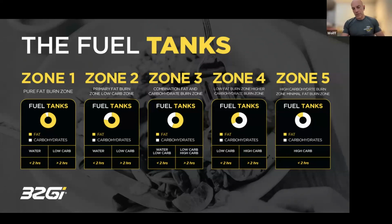The reason that happens is because oxygen uptake is limited, so you can gauge, am I getting a lot of oxygen in? If you're having a conversation, absolutely you are. If you can't have a conversation, then you're hitting your glycogen stores. Absolutely hitting your glycogen stores. Okay. Are there any questions on that?